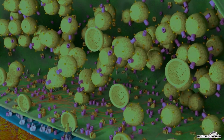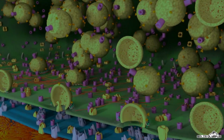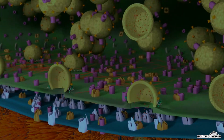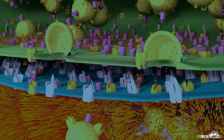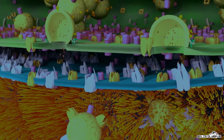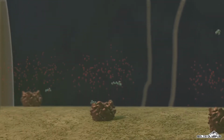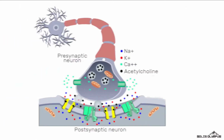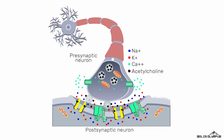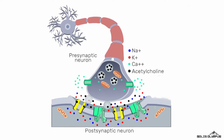When the presynaptic membrane is depolarized by an action potential, the neurotransmitters in the terminal membrane of the presynaptic membrane get stimulated, which results in exocytosis of neurotransmitters from the terminal into the synaptic cleft. After crossing the synaptic cleft, neurotransmitters bind to their receptors on the postsynaptic membrane. Once the neurotransmitter binds to its receptor, the channels of the postsynaptic membrane either open or close.